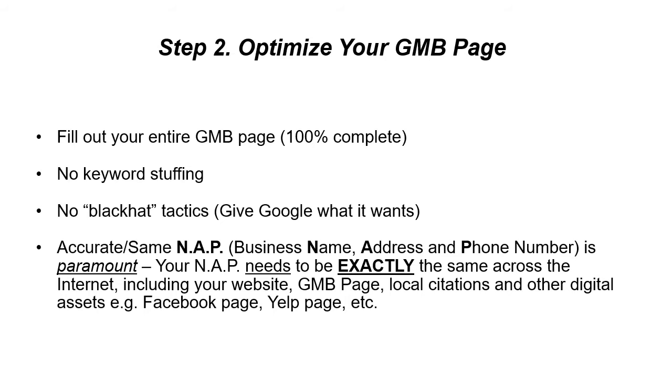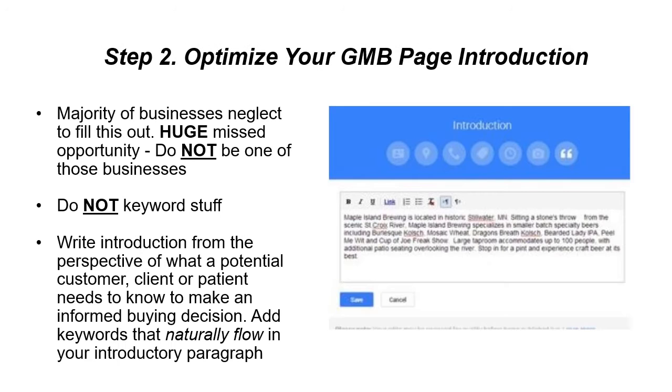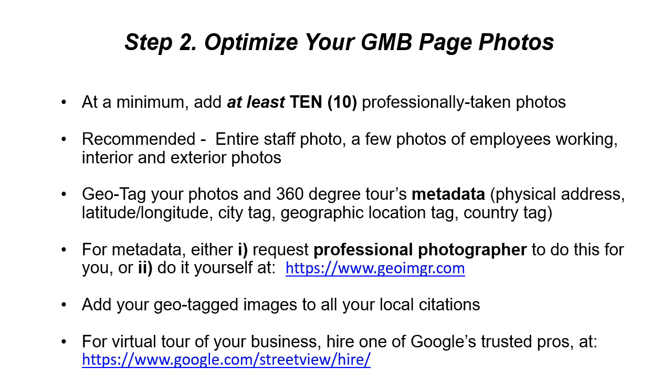The best advice I can give you here is to fill out your Google My Business page listing 100% and write it in a way that makes it reader friendly for your potential customers, and write it in a way that helps them make an informed buying decision. Do not try to write it for Google's bots. Fill out the introduction, but do not keyword stuff. Tell your prospective clients or customers what they need to know to make an informed buying decision. 1 or 2 paragraphs are plenty for your intro.